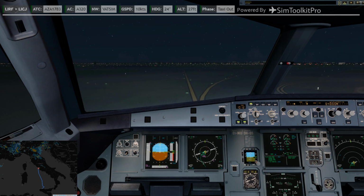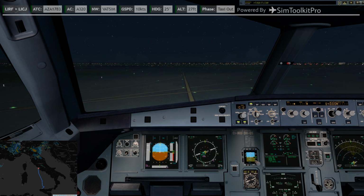Ryanair 1783 Yankee Tango, Fiumicino ground. Okay, you are clear to Palermo.